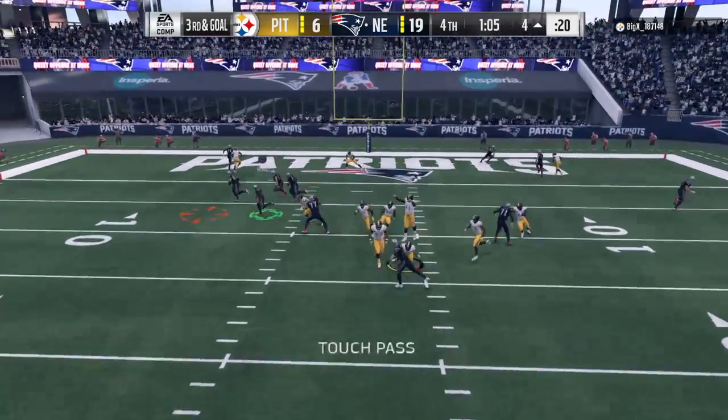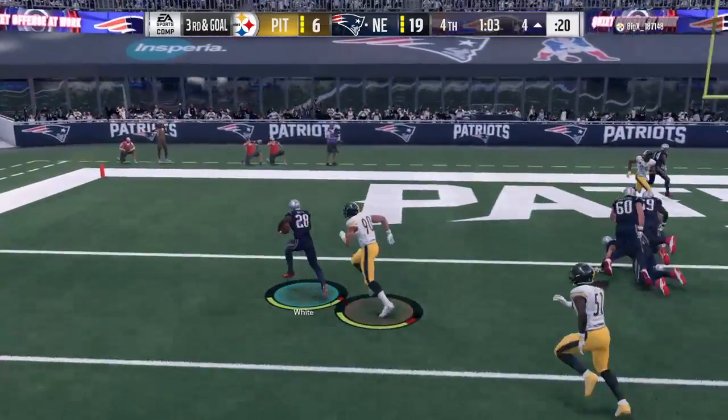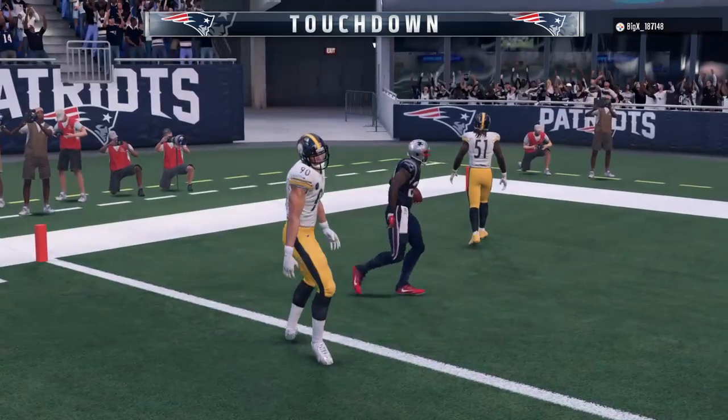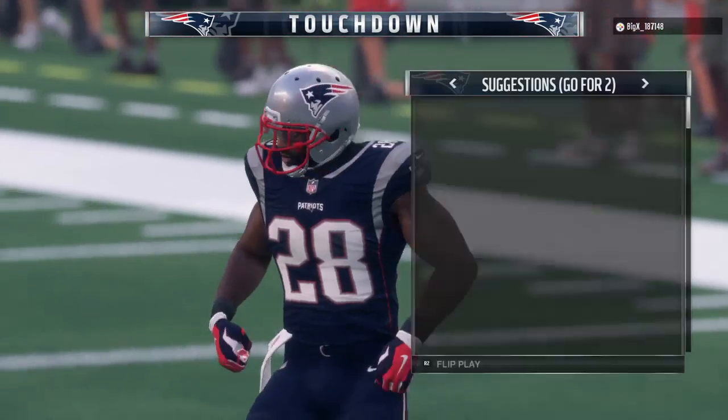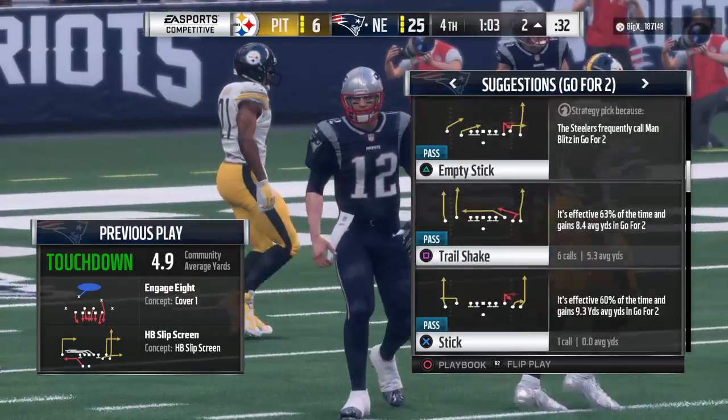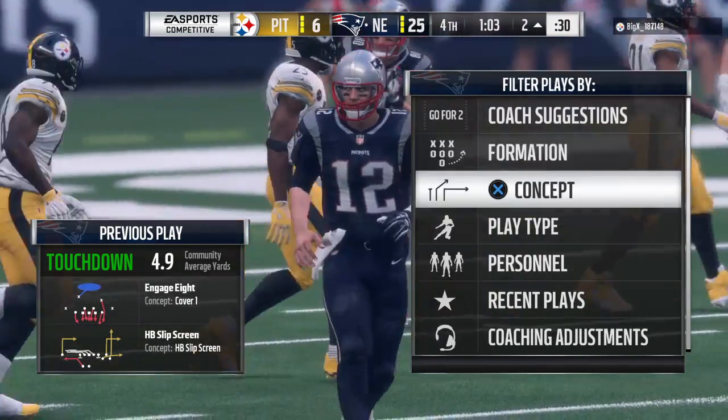Now Brady. This will be caught at about the 6. And he's in. Touchdown, Patriots. James White from 4 yards out. And the Patriots add 6 to their lead.